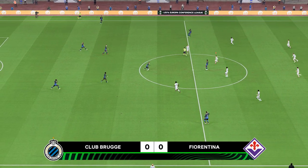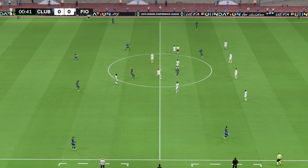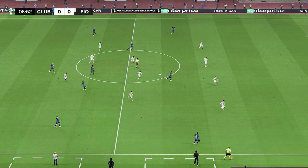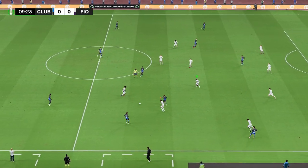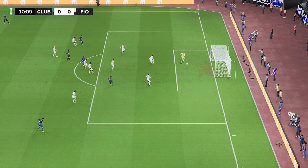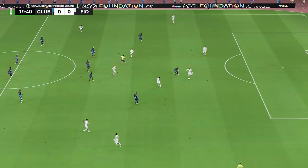And the match is underway. De Kuyper. In a position from which they could potentially do a bit of damage here. Not out of the woods yet. Finally gathered by the keeper.